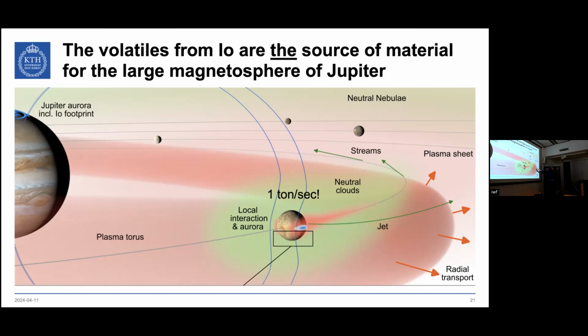And also the plasma torus, these exchange processes in the magnetosphere, leading to effective radial transport, goes over to just the plasma sheet in the magnetosphere further out. And all this stuff is from Io, which we know because it's mostly sulfur and oxygen. Before Voyager, everyone was actually expecting a hydrogen-dominated, proton-dominated magnetosphere. It's a gas planet, so what we expected was material coming from the planet. That's what we still think for Uranus, for example. But it's S and O, so it's all Io's material filling the environment.